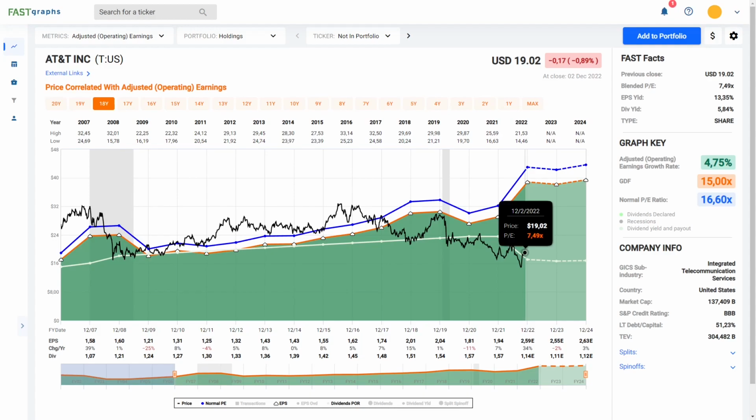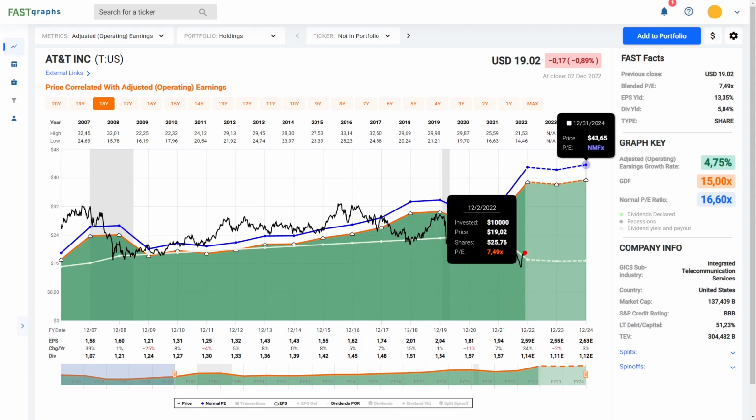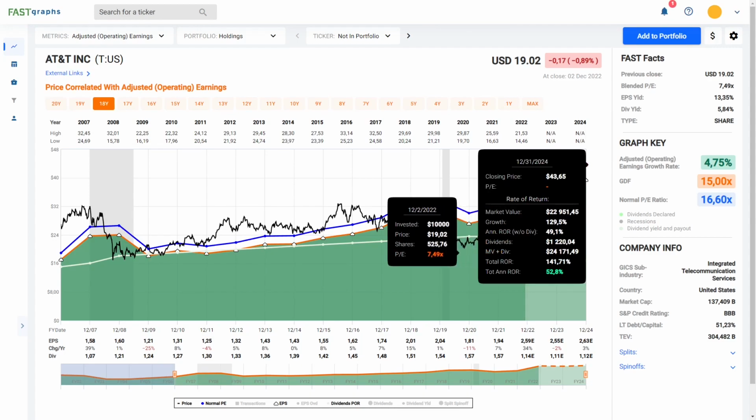So if you believe in AT&T long term, it might actually be a good time to pick up some shares, because if we use the current valuation at PE 7.5 against the normal valuation, we can estimate an annual rate of return of 52.8%.